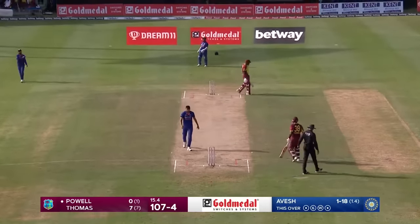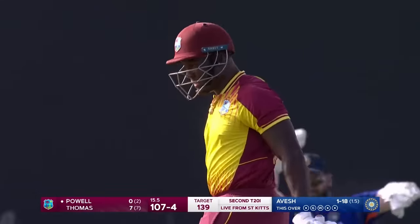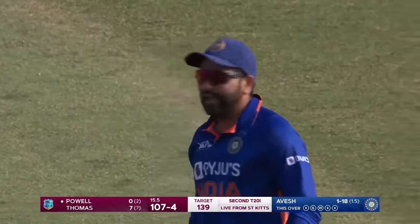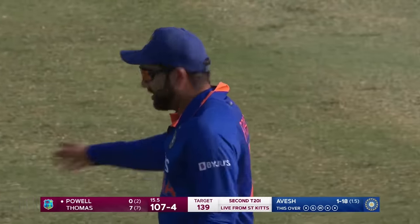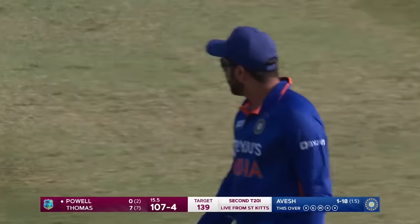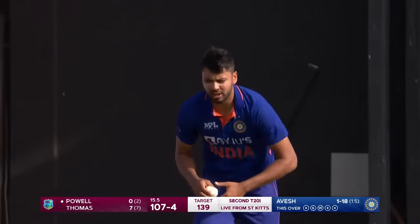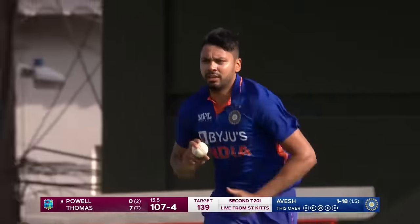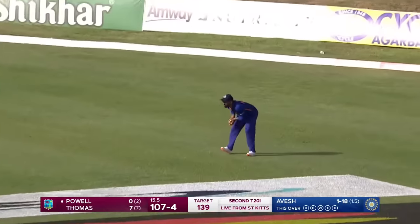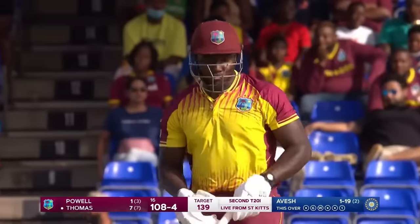Another dot delivery from Avesh Khan. I also think there's no need for these two batters to panic. There's still a fair bit of depth in this West Indian batting lineup. Jason Holder still to come. Akeal Hosein, who can strike a long ball. Odean Smith, along with Alzarri Joseph. You think that if there is need for a 21 or 20 run over, these batters can achieve that. But Darren, you saw how difficult it was for the Indian batters when the West Indian bowlers executed their plans. It's not easy to hit against the breeze and get boundaries. 16 overs gone, 108 for four.